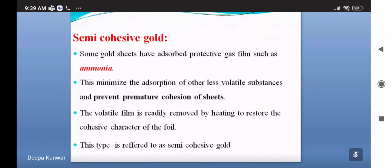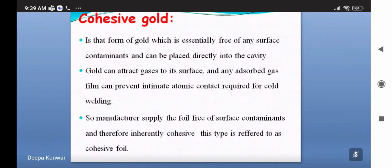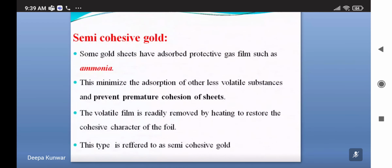Semi-cohesive gold means that when it is free of contamination, it is cohesive and can attract other gold easily. Semi-cohesive means it absorbs protective gas films such as ammonia. This minimizes the absorption of other less volatile substances and prevents premature cohesion of the sheet. The volatile film is readily removed by heating to restore the cohesive characteristic of the foil.